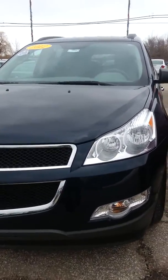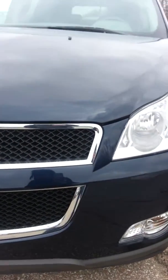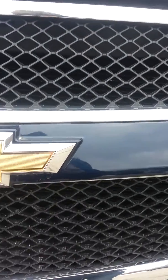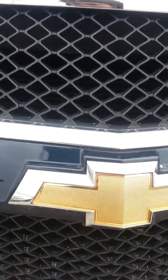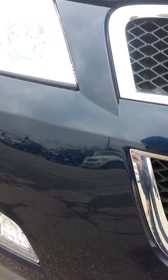Here's the exterior view on that 2012 GMC Acadia. Try and get some close-up pictures here for you. Vehicle's in really good condition. There's a tiny little divot right here, but nothing that I would worry about, especially for a 2012.